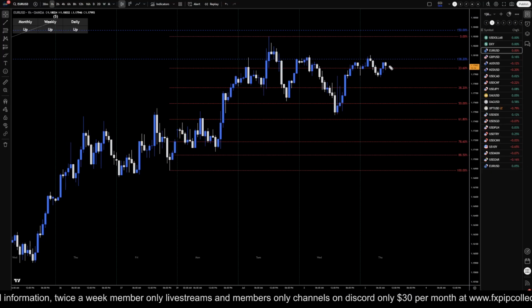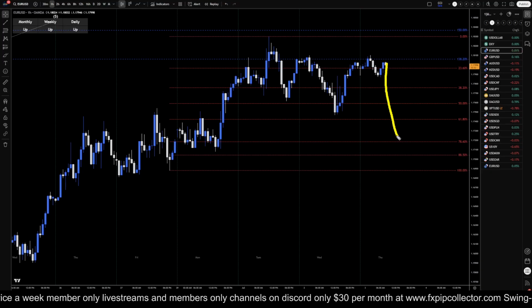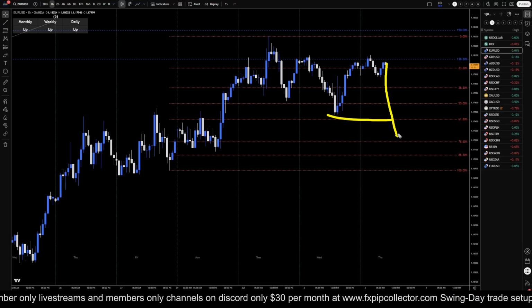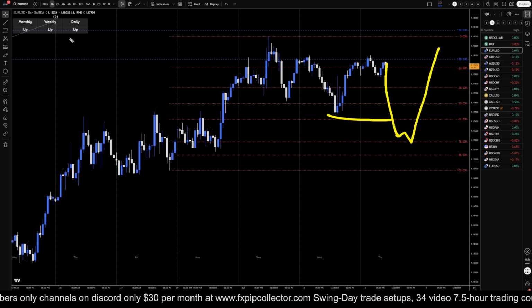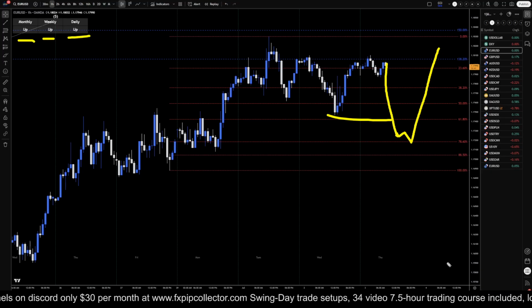I could almost picture today being a little bit of a trap. I could picture it going down, maybe even breaking out, causing people to go short, and then later on just reversing back up, because the trend is definitely up on every single higher time frame.